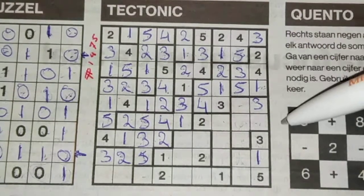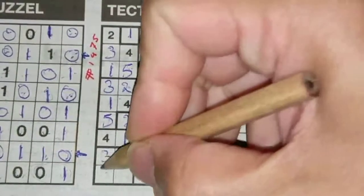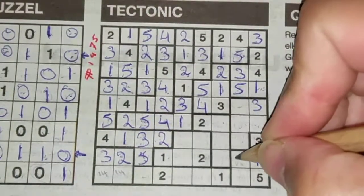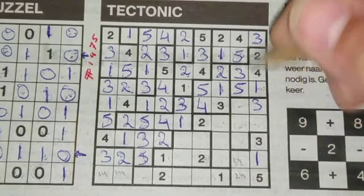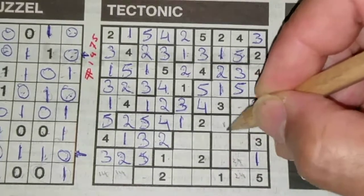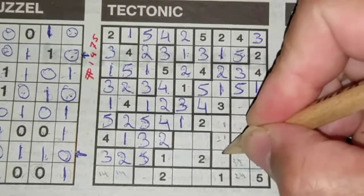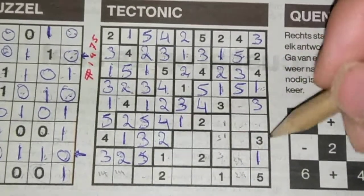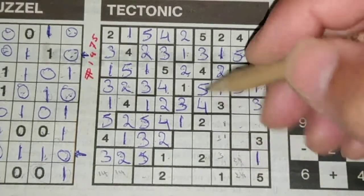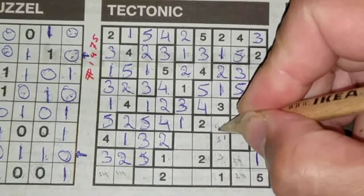Now, the difficult part, I think I need to mark some boxes. These two should be the 1 and the 4. These two should be the 2 and the 4. This box cannot be a 1, so the 1 could be here or could be there. This box cannot be a 3, so the 3 could be here or could be there. I cannot place a 4 here, otherwise I cannot fill any 4 in one of those two boxes, so the 4 goes in those two boxes, together with that 1 as a pair.